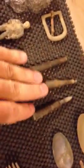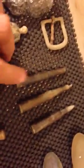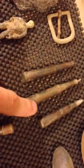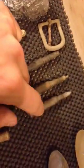Buckles. Here's some old bullets. I find tons and tons of bullets, like at the Spanish American War site. Bunch of bullet casings. These ones I kept because they were full in contact. This is 303 British. This is, let me look, 270 Winchester, and this is a 6mm. That was cool.